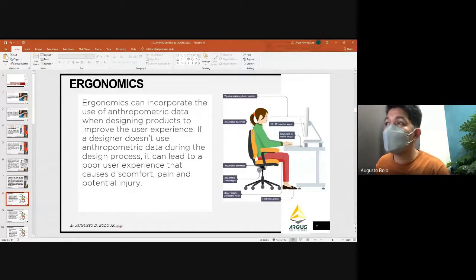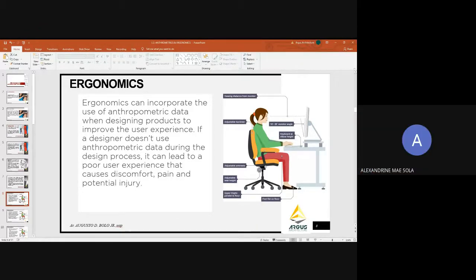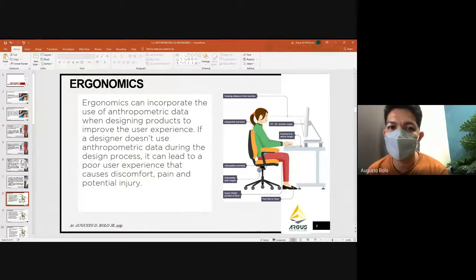We have Alexandrine. Kindly read, please. Ergonomics can incorporate the use of anthropometric data when designing products to improve the user experience. If a designer doesn't use anthropometric data during the design process, it can lead to a poor user experience that causes discomfort, pain, and potential injury. Thank you. So, parehas lang din ng pinopoint out natin kanina. So, we have to ensure that in incorporating our ergonomics, properly ergonomically designed part of your architecture, we have to consider anthropometric data.